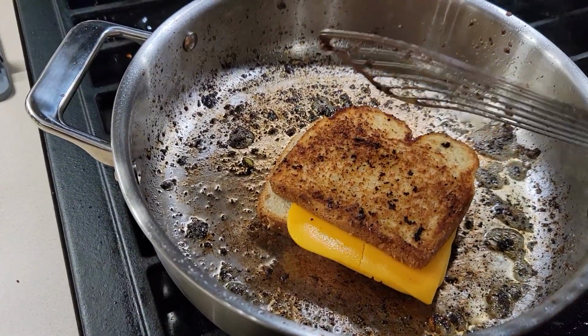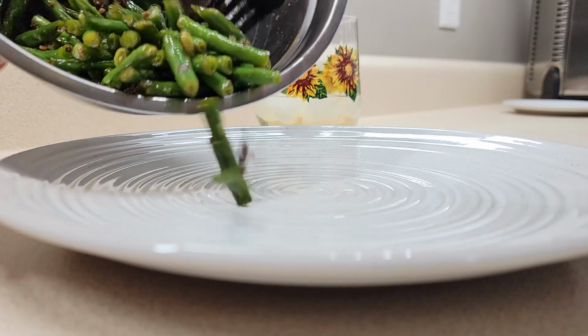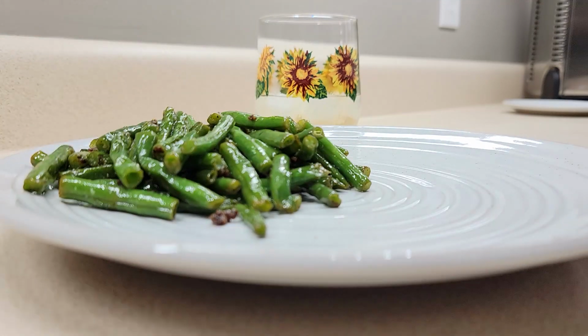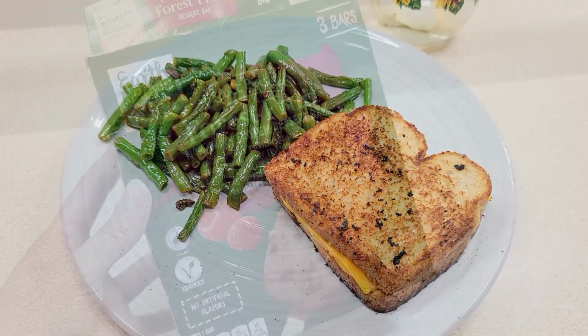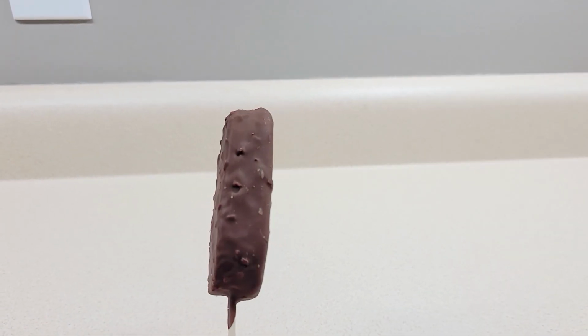You know, when you have a craving for something and it just sounds really great, and then you make it and it's just as good as you thought. Well, that was the situation here. Even though there was some burnt garlic, I thought it was absolutely fire, and this grilled cheese really hit the spot. So this was my dinner. And to finish off the night, I had one of these plant-based ice cream bars from Aldi, and it was so good.